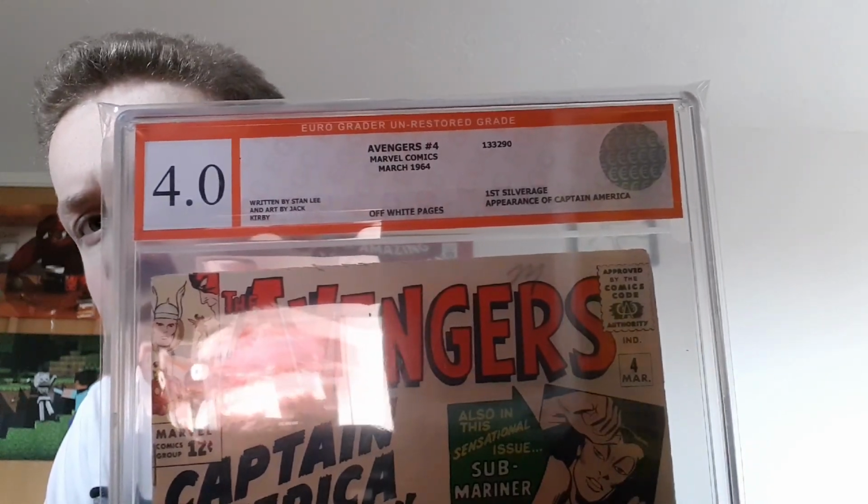Alright, so now the final book is one that I got graded by my dad's company. He's got a grading company called CGC. I previously did a video, it's probably about 2 years ago now, on CGC Comics, and it's Avengers 4. It's amazing, 4.0. It's a beautiful book, absolutely amazing.